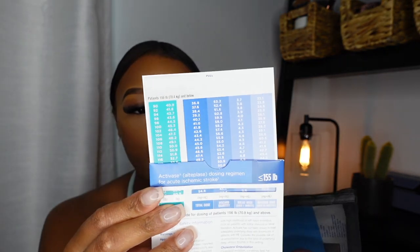So this is a little cheat sheet card so you can know how much TPA to pull up for your stroke patient. What you do is slide it out. I don't know if you guys can see the numbers right here, but based on the patient's weight, it will tell you how much to discard, how much to bolus, and then how much to actually run as a drip. So I just have this in my pencil case because you never know when a stroke is going to roll in.